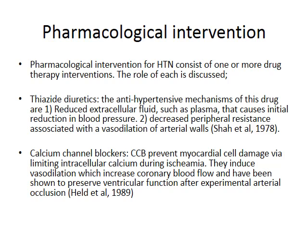Pharmacological intervention. Pharmacological intervention for hypertension consists of one or more drug therapy interventions. The role of each is discussed. The more common thiazide diuretics. The antihypertensive mechanisms of this drug are 1. Reduced extracellular fluid, such as plasma, that causes initial reduction in blood pressure, and 2. Decreased peripheral resistance associated with vasodilation of arterial walls.